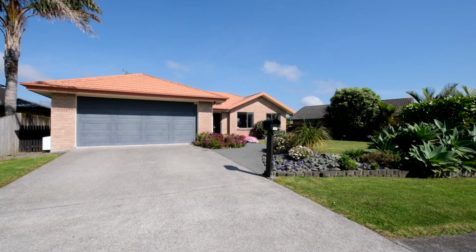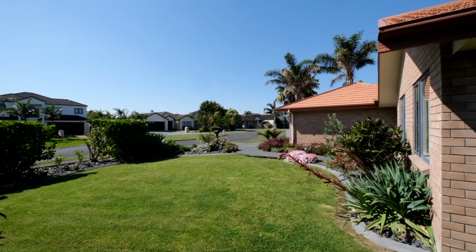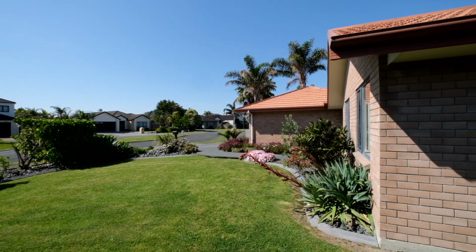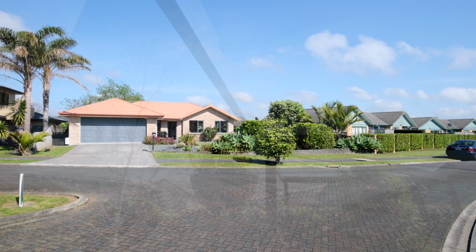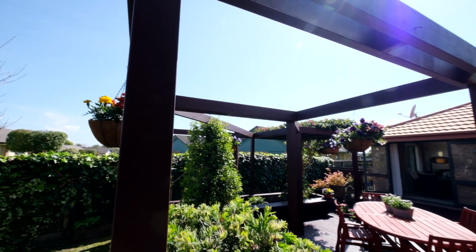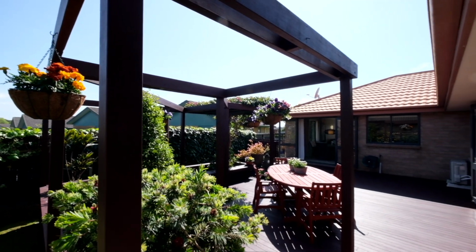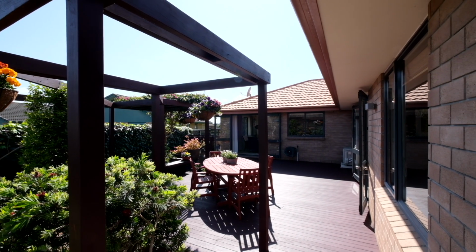An oversized double internal access garage provides excellent storage and convenience, and also ample room for the tools and toys. There are also 2 additional off-street parks with room for a boat. The low maintenance brick and tile construction and the easy care yard means you can spend less weekend time on home maintenance and more quality time with your family.